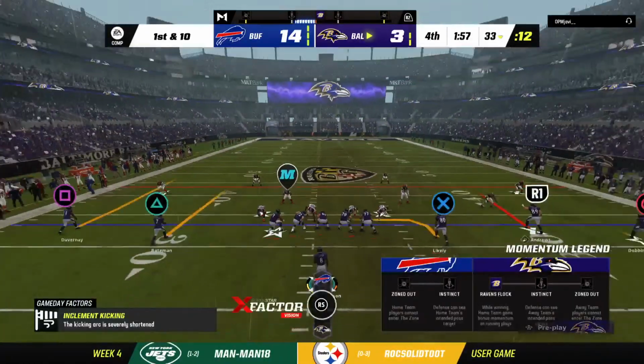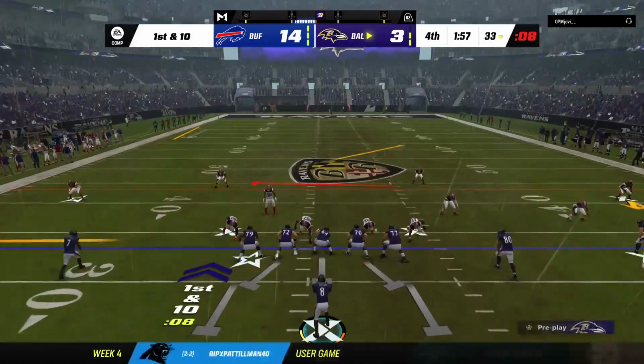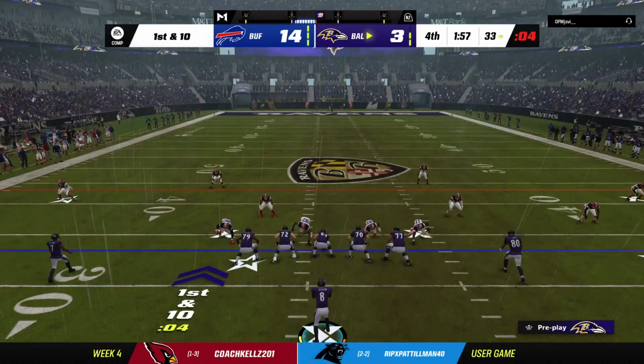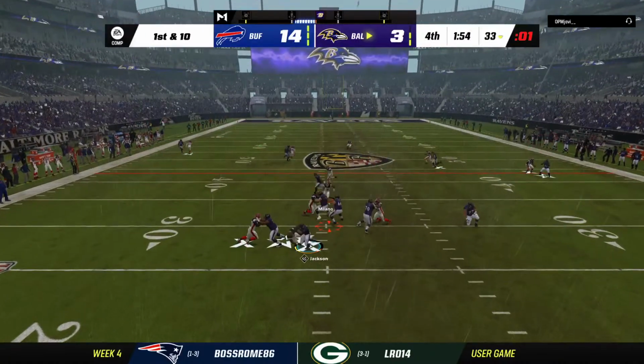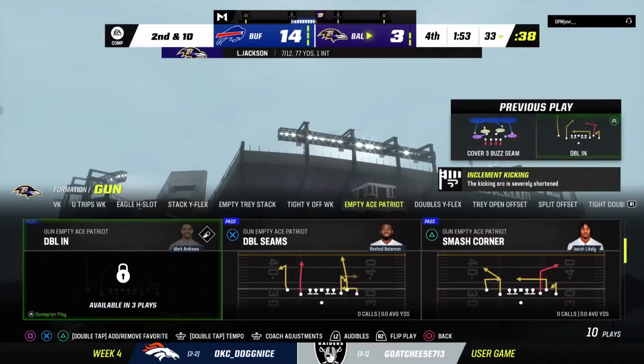After the penalty, a fresh set of downs. It's 1st and 10. Now Jackson. Oh, hit as he throws there, incomplete.